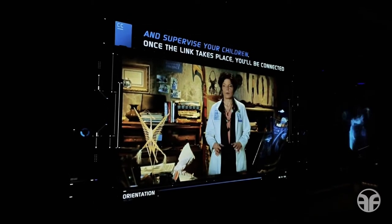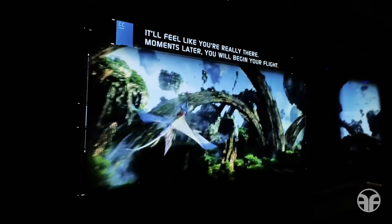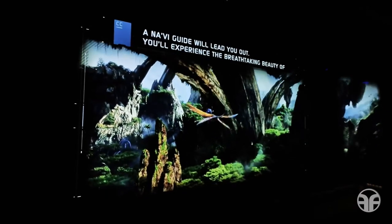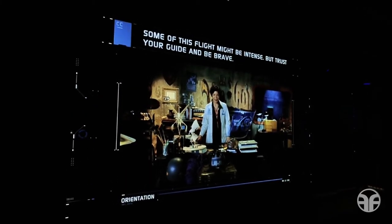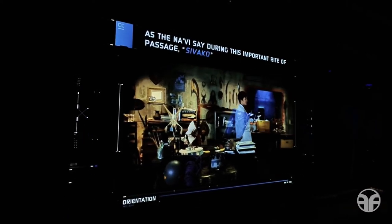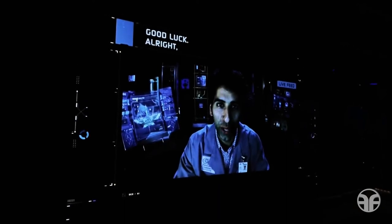Once the link takes place, you'll be connected to your avatar and sitting on the back of an Ikron. It'll feel like you're really there. Moments later, you'll begin your flight. A Navi guide will lead you out. You'll experience the breathtaking beauty of Pandora, but you might also face some of its greatest challenges. Some of this flight might be intense, but trust your guide and be brave. As the Navi say during this important rite of passage, Sivak Ho, rise to the challenge. Good luck. All right, you ready?